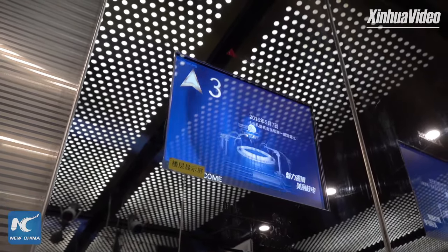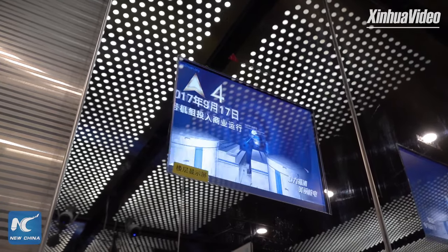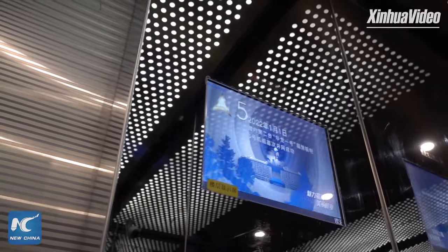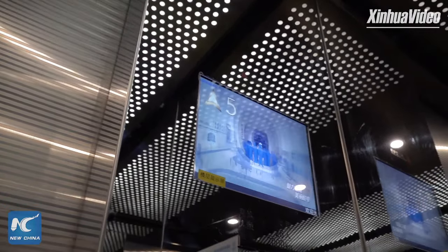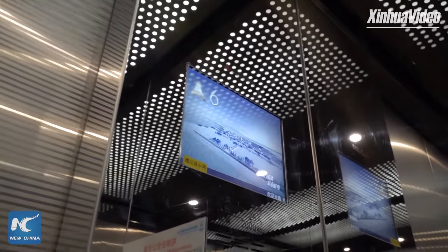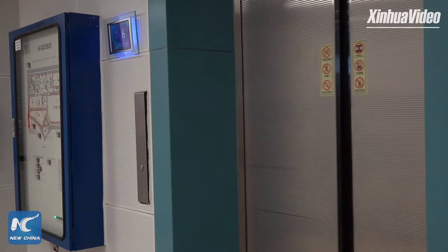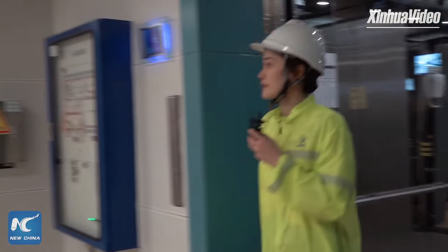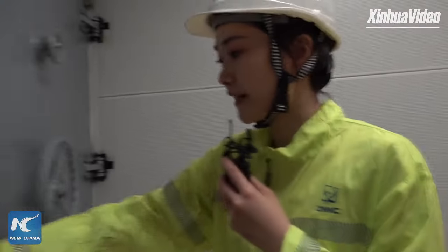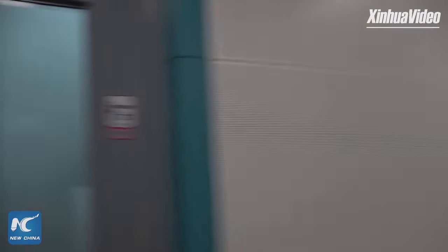It seems to take us a while before arriving at the destination, so here is more information about Hualong One for you guys. That is a new nuclear power unit in Pakistan, powered by the Hualong One reactor. The China-developed third-generation nuclear reactor has started commercial operation. Okay, so now we're arriving at the 6th floor. We're going to the main control room of our Hualong One nuclear plant.